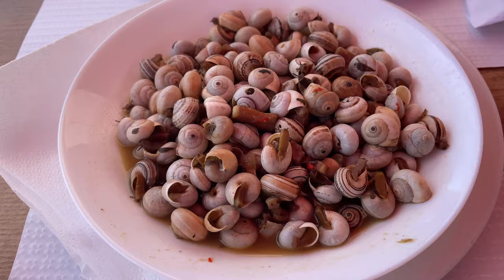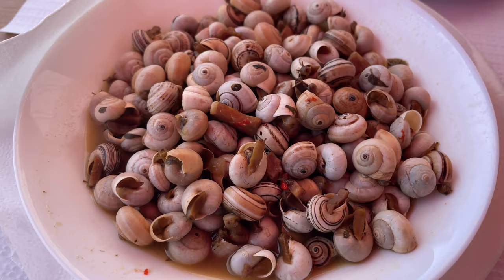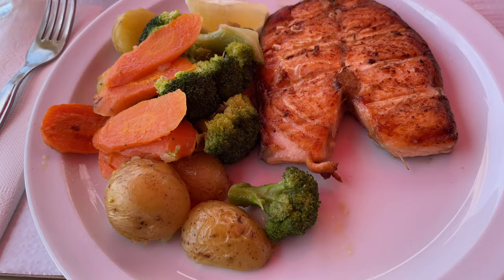For lunch, I tried the snails. I tried my best. They're just not for me. I like all other types of seafood and fish, but these ones, not for me.